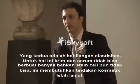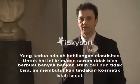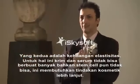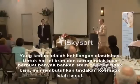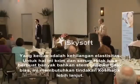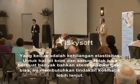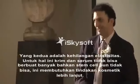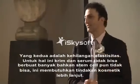So you get this inability of the skin to snap back. It's not like a rubber band. It's not elastic anymore. It's like somebody stretched it and it just fell. So in the case of those things, really, the cream is not going to do it. Serum is not going to do it. Even the stem cells by themselves are not going to do it. You've got to go through the process of doing more cosmetic procedures.